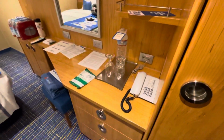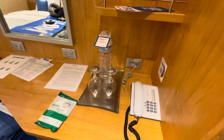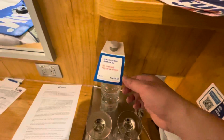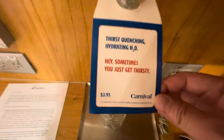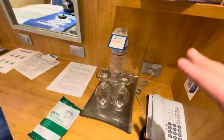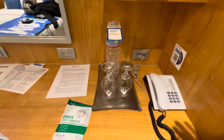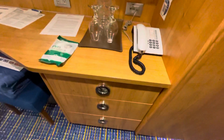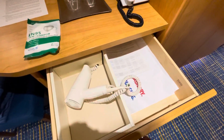So, all right, on to, I guess, the main living and desk area here. Your phone, you have your bottle of water. This bottle of water is not the one that you get with red card and above. As you can see, there is a price tag on here. So that's how you know that if you do decide to take this bottle, you're gonna get charged on your sign and sail card or in your room. A couple glasses here, a couple cabinets here. The first drawer, surprise, is actually your hair dryer. Empty drawer. And also empty drawer like so.